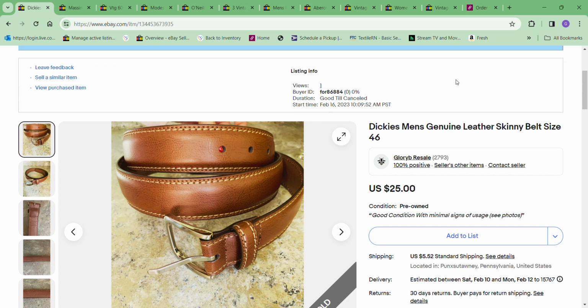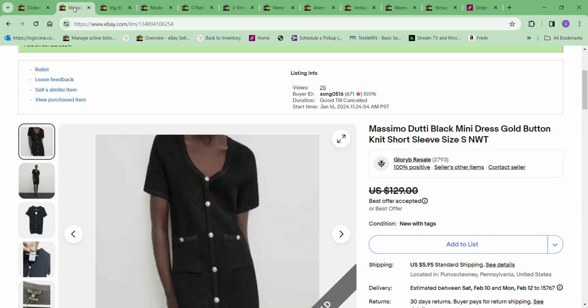Okay, first thing to sell on the week of the 28th is this Dickies men's genuine leather belt. This was sold for $25 on eBay. Next, I sold this Massimo Dutti black knit mini dress for, I took a best offer of $89 on that.